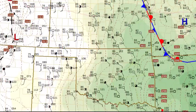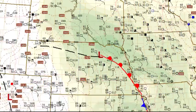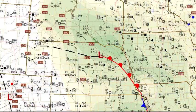Okay, going up north. Lots of 80s and 50s, 60s dew points. And then going up to the northern plains, that's where we pick up a little bit of frontal boundary and moisture. A little evapotranspiration from that region. 66 to 68 dew points up there around Yankton, South Dakota.